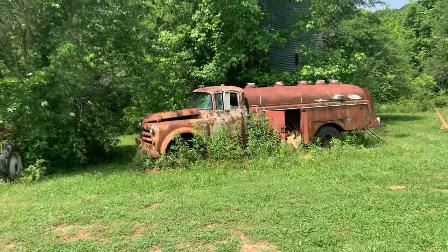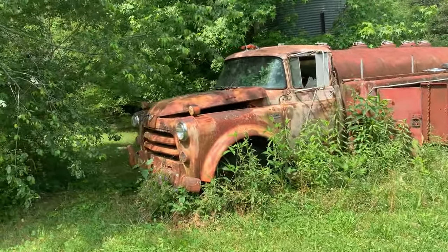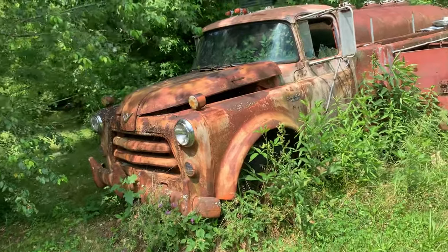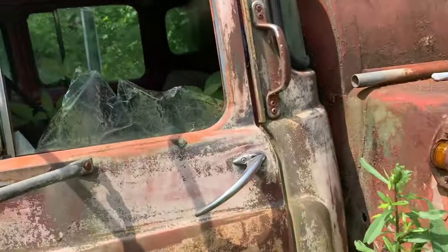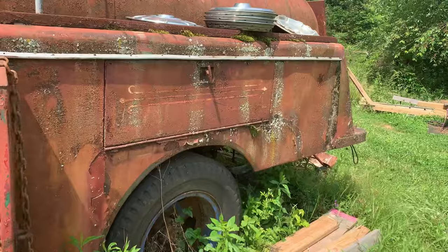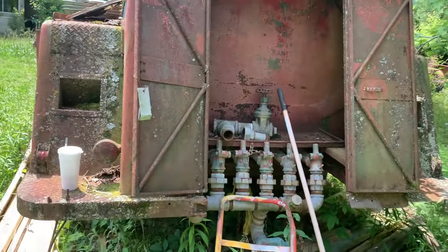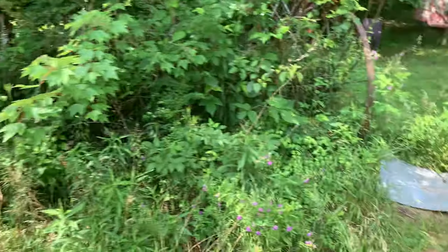Damn. Old tanker truck here. Old 5x5 lid tanker. It's a Dodge, job rated. They were all job rated, didn't matter what size they were. I'm not sure where I'm at here. Try to look in here a little bit. Got stuff growing in there too. Yeah, I guess an old gas truck maybe. Deliver gas fuel.